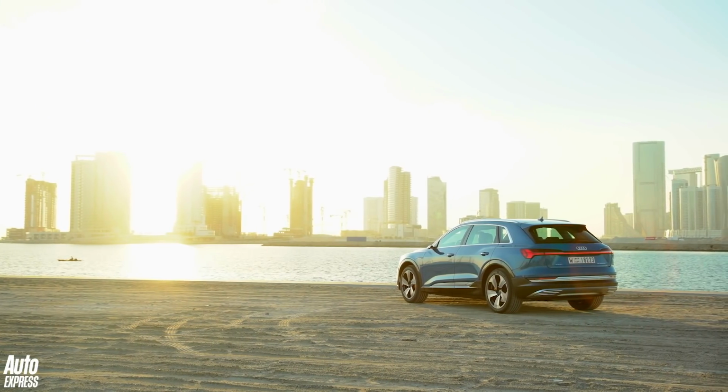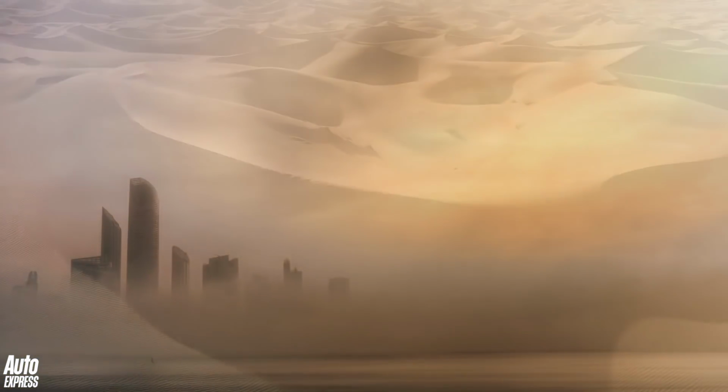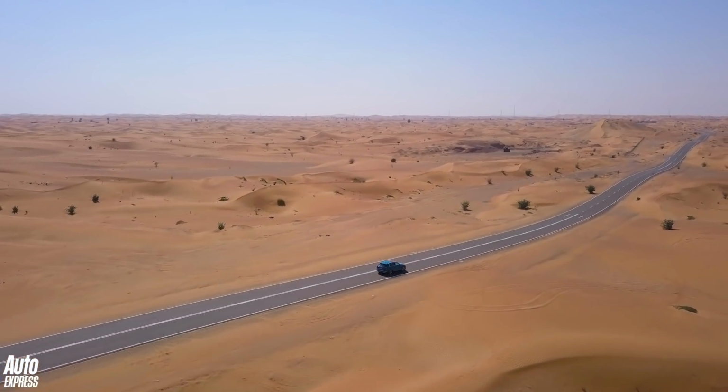Our first drive takes place in the Middle East, which is somewhat strange given the country's historic dependence on oil and the rock-bottom fuel prices. But it's also rather appropriate, as it turns out places like Abu Dhabi are now investing heavily in solar and wind power. Soon, these renewable energy sources will be as cheap and plentiful as petrol.